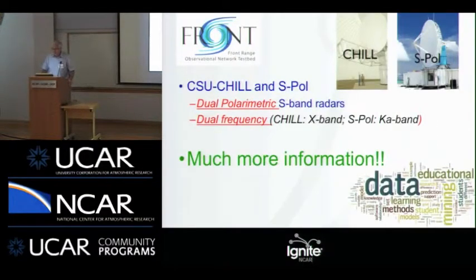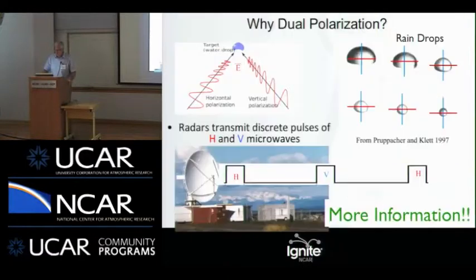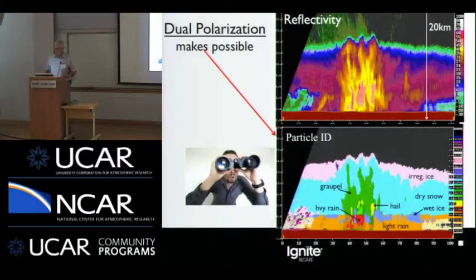Both Chill and SPole are dual polarimetric and dual frequency radars, and that means you just get much more information about the atmosphere. Dual polarization means a radar can transmit both horizontal and vertical polarization, and as raindrops get larger, they get more oblate. The vertical and horizontal returns are different, and therefore you get more information about the scatterers.